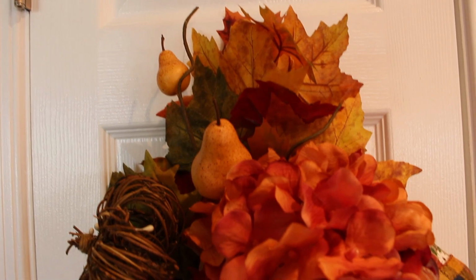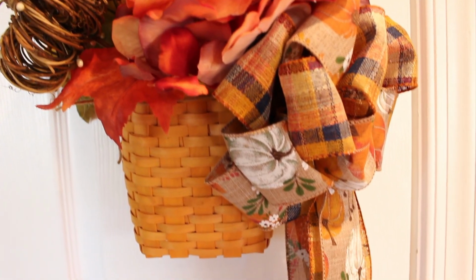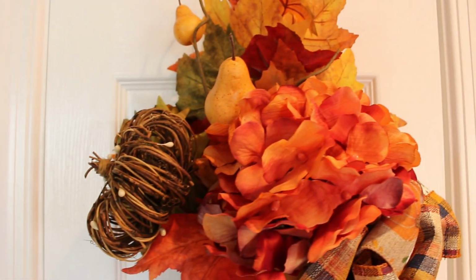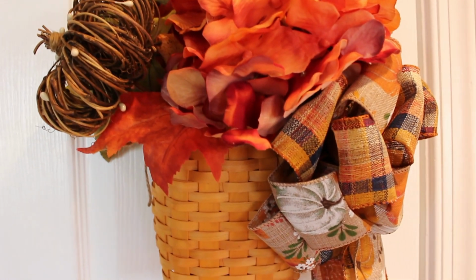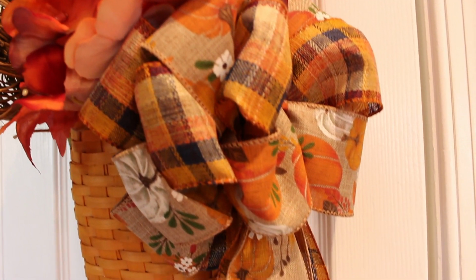And hanging here on my pantry door is that flower arrangement that we made. I think in my first video of the season, I used florals that I found at Michael's. This little basket itself I found on Amazon, and I used that beautiful plaid and printed ribbon that I found at Michael's this year.